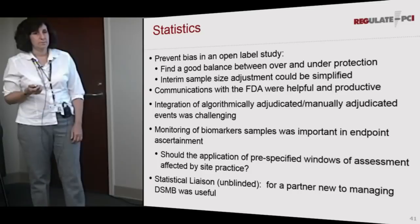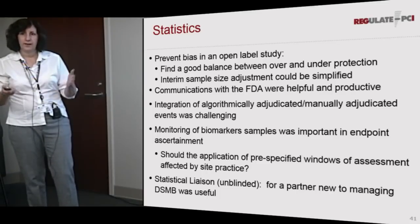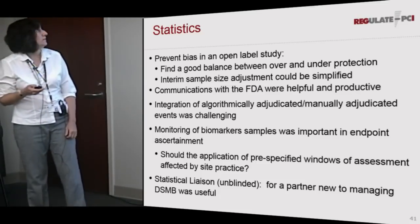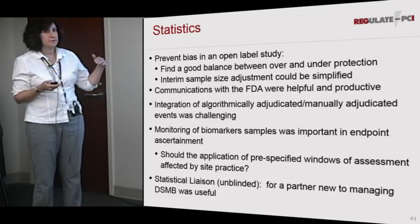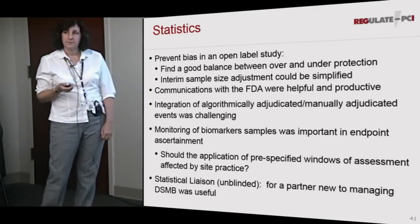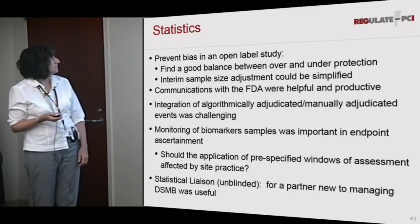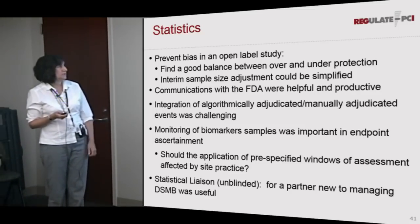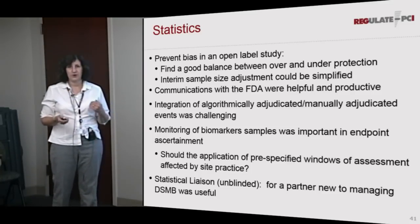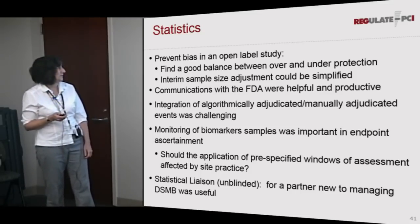As far as stats goes, it was an open label study, which meant that the sites all knew what the patients were getting, but the folks at the DCRI were not allowed to know. The operational teams were not allowed to know what the patients were receiving, and that became quite a bit of a challenge, statistically as well as with the safety group, with the CEC. We had several communications with FDA, several calls. Those were really very helpful for the team to sort through how we needed to do things. We had these algorithmically adjudicated and manually adjudicated CEC events. And I think statistically that was really difficult for the statisticians to deal with, as it was for the CEC. But we've learned a lot from it, so I think it'll be easier next time.